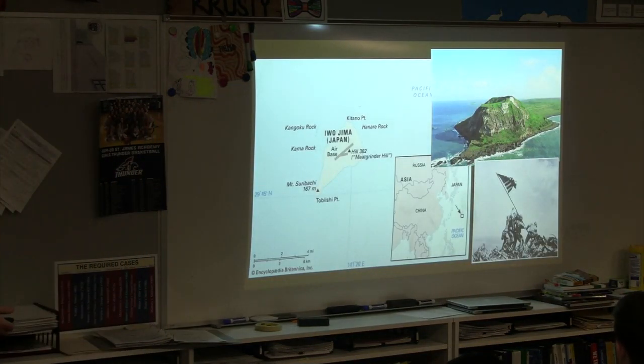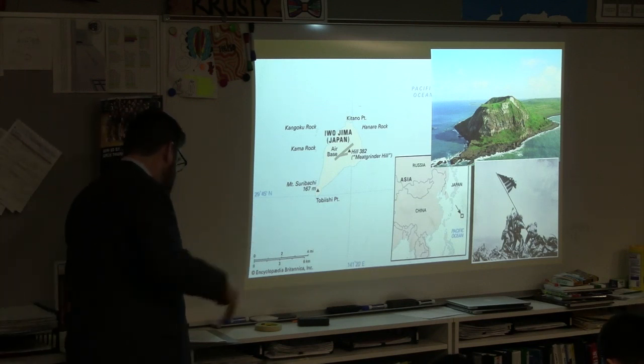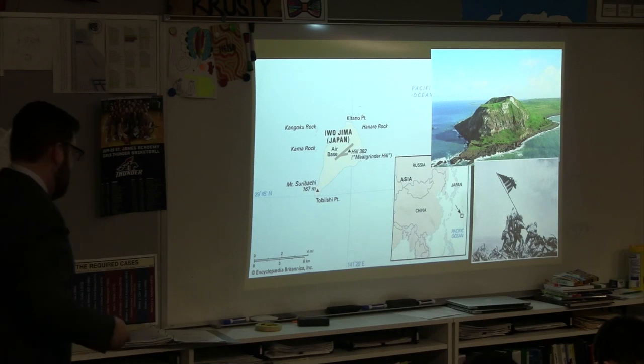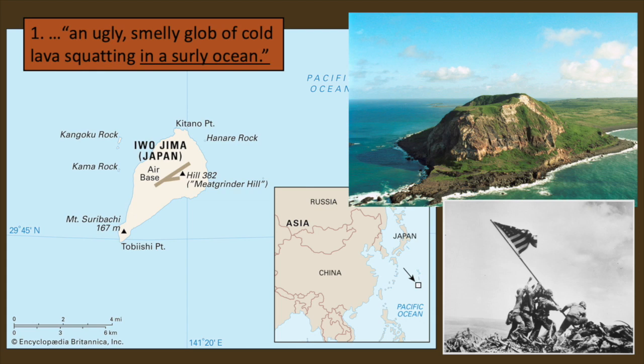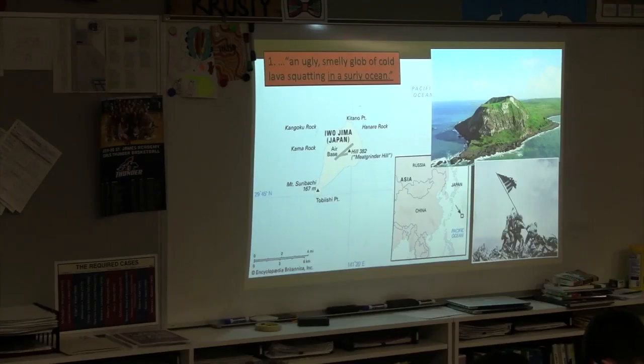Subpoint C. After retaking much of the Philippines and liberating the American prisoners of war there, the Allies turned to the island of Iwo Jima. Iwo Jima is an awful place. It's a little island described as an ugly, smelly glob of cold lava in a surly ocean. It is active. There's earthquakes. It also smells like sulfur all of the time. It's like a hell island, right?